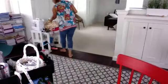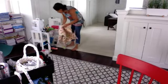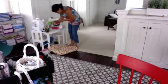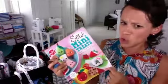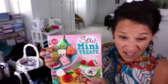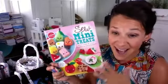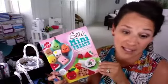And I did want to share one more book. So as we're on the topic of sewing, this is a project I'm working on. I hope my sister's not watching this. This has been a wonderful, wonderful book. We have, I think, 2 of these books now, maybe 3 of them. But this is by a company called Klutz. And this honestly is my ultimate favorite sewing book for kids.